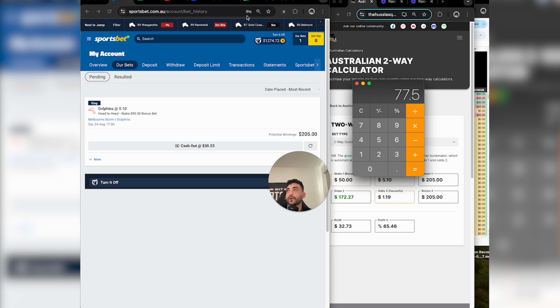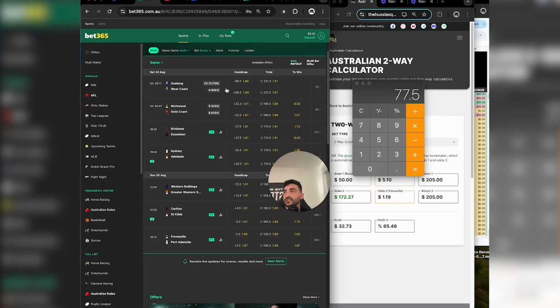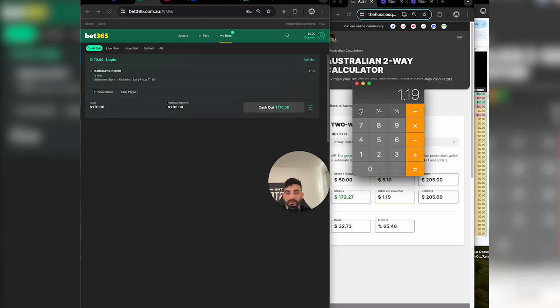However, you're also going to get a return of half of this as well. So $1.19 on the Bet365 side divided by 2. Now you're probably thinking, how do you get 0.595 odds? That's the odds. But then you still multiply that by 170. Multiply that by 170. We're going to get back $101.15. And as you can see, that's exactly half of this.